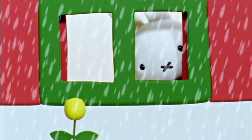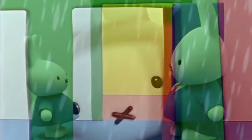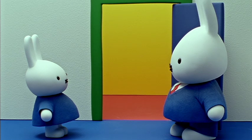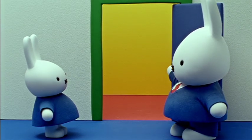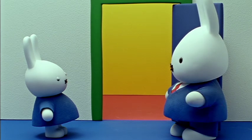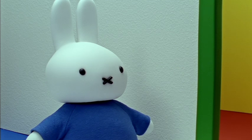Miffy looked out of her window and noticed a bright yellow tulip. "If my room were yellow like that tulip, it would be sunny and bright. I would like my room to be yellow," said Miffy finally. Father Bunny said, "I have some lovely yellow paint. I will paint the high parts of the wall, Miffy, and you can paint the low parts. You will be able to learn how to paint."